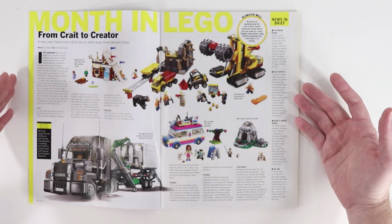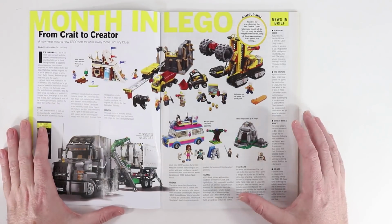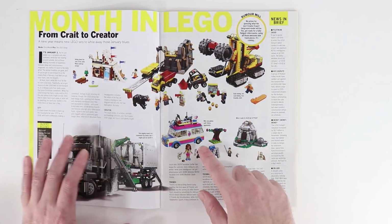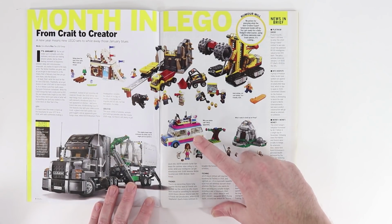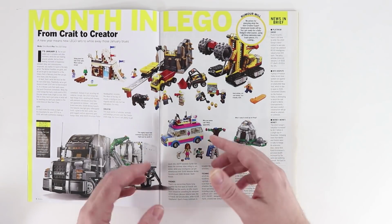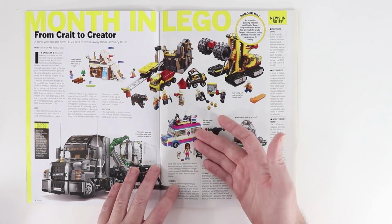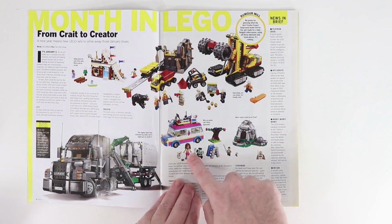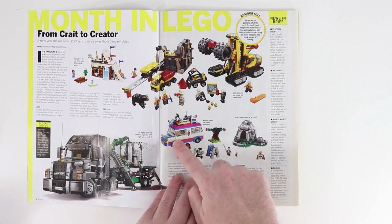This is called Month in Lego, and we have a bunch of new sets. And the one that caught my eye is the weirdest one on the whole spread. This is Friends Olivia's mission vehicle, and I have no idea what this is supposed to be. Some sort of inventor's truck. I don't really know the backstory behind Olivia, but this thing is pretty crazy looking.